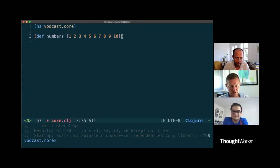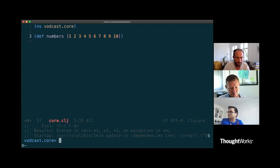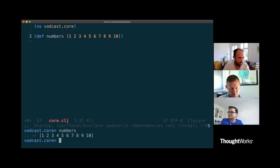So let me jump to the REPL here so I can show you live what would happen, right? I have this numbers list here available, which is the list as you see it, without any changes. And now if I do a map on that, for example, I could say I want to double every element in this list.